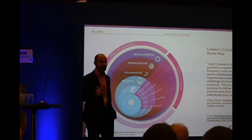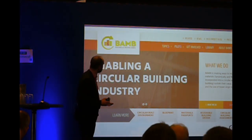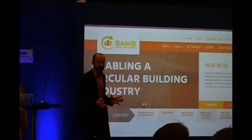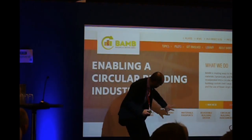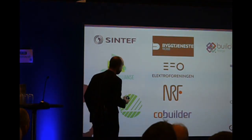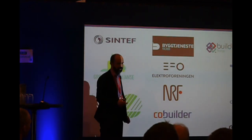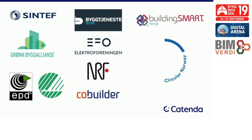Basically, they're saying, new products, we're not so interested in them anymore, we actually want to start using stuff again. This concept here, buildings as material banks, is really interesting. A building can be reused, every single part of it. And this thing here, material passports. I think that in Norway we have a fantastic opportunity to create material passports. We have a good tradition of digitally handling our product data and democratizing this data, so we should be leading this. With the right cooperation in Norway, we could lead this.